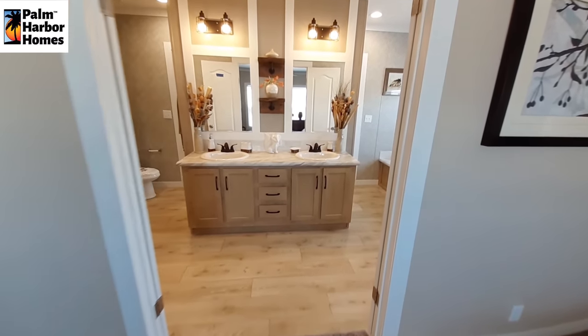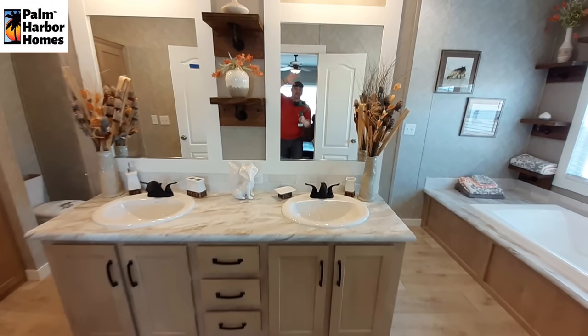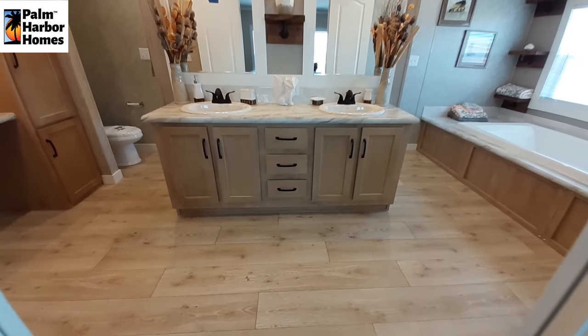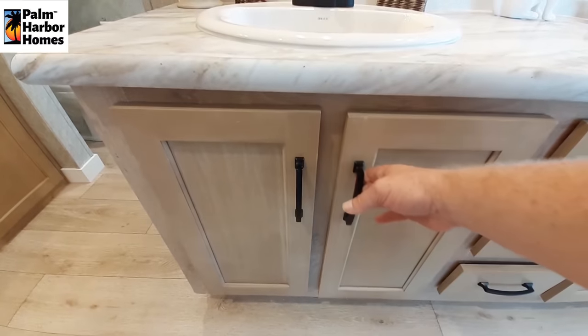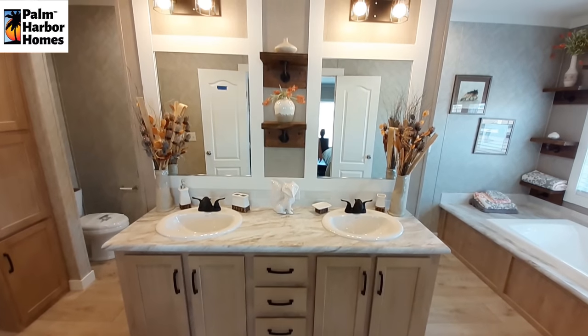We can't hide it, so we're just going to go ahead and... Yo, Raiden, can you see me? There we are. How about up close and personal? With the dual sinks and the stack of drawers. So we don't generally open a cabinet in here, so let's just open one. Now this looks really, really good.